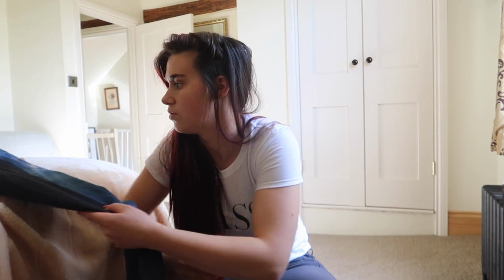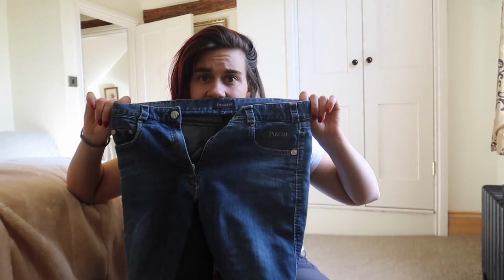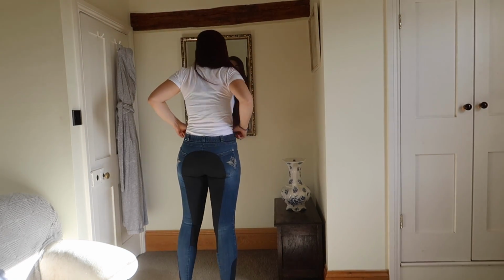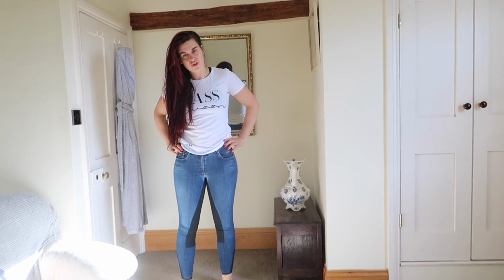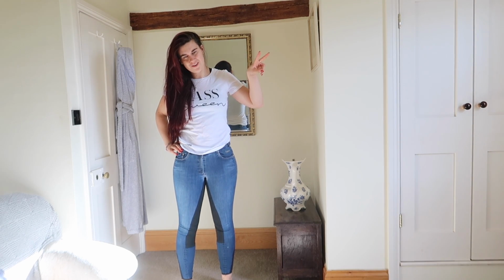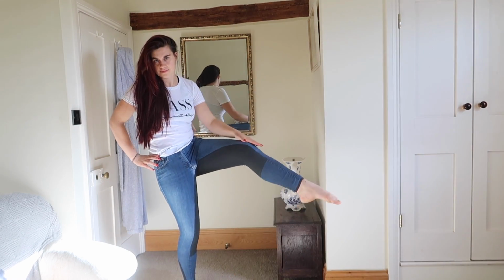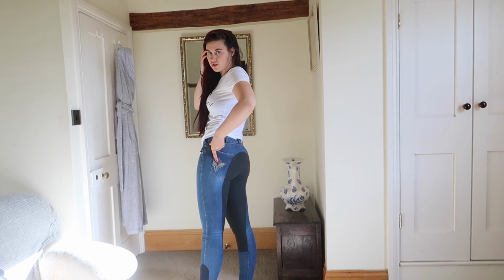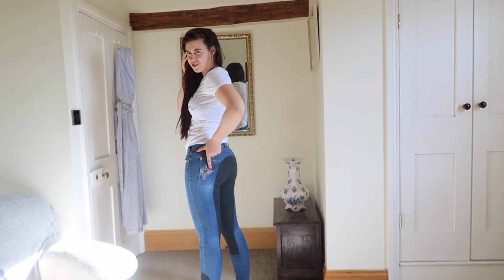These are also Pikeur, but they are ancient. Let me try these ones on. So jodhpurs number two, the denim look. They're really nice. Also, they have little flowery details on your tushy, so Mum says she can always see if I'm sitting straight in them. So yeah, these are the denim ones.